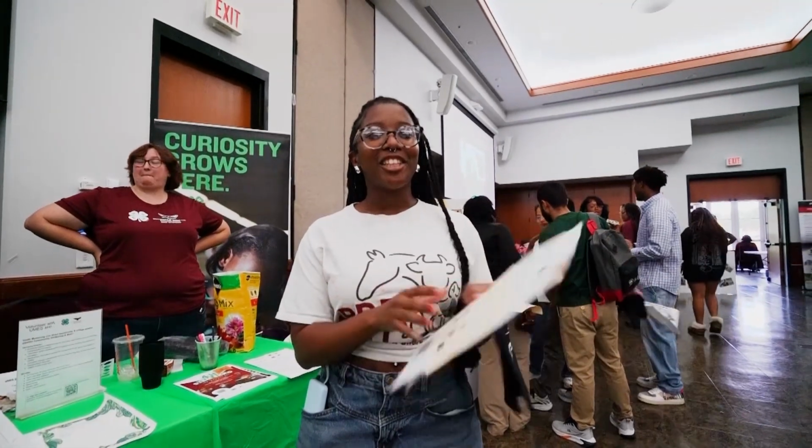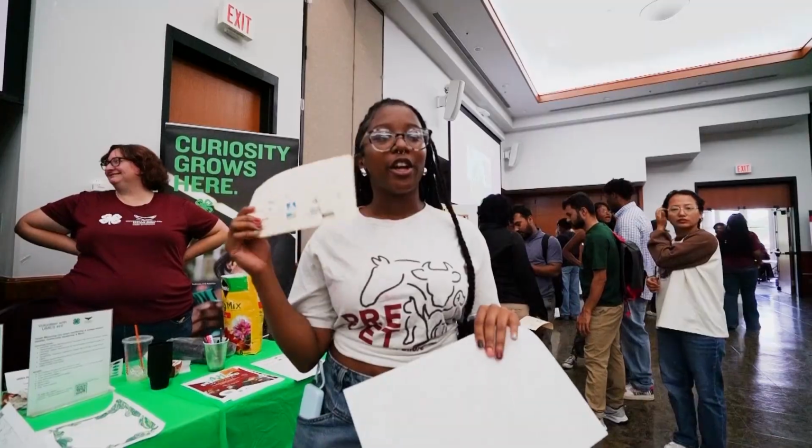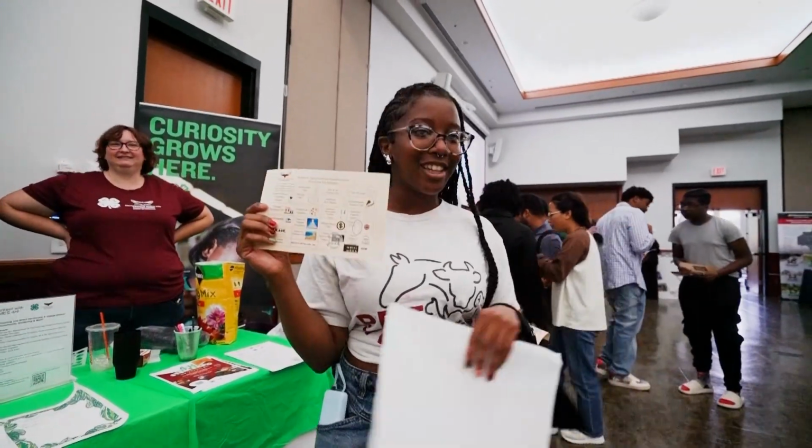Hey guys, I just got a sticker from the UMES 4-H STEM, and I'm very excited for their expo that's coming up October 18th. So if you are a STEM major, come with me because I'm going to be there too. Let's go get our next sticker.